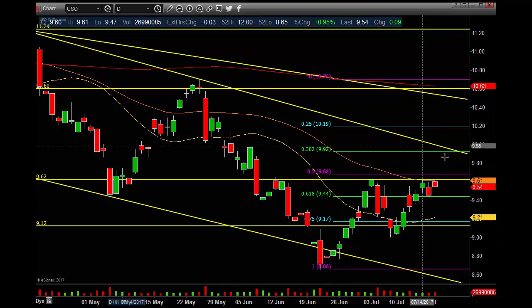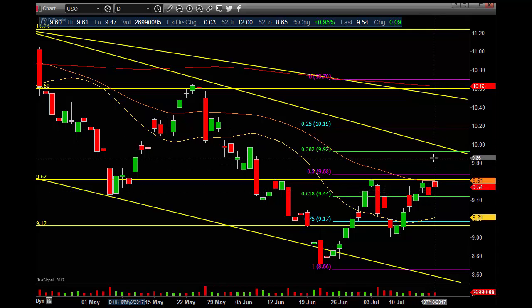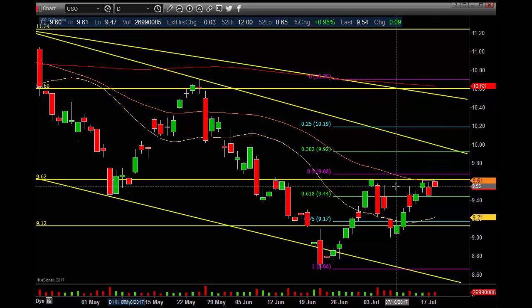Maybe we'll even trade it on an intraday basis and try to get 10 cents out of it or something, which is what, almost 1% or so. So again, nothing to do here, guys. Just let's see if it waits a pattern. Let's see if we can go up.